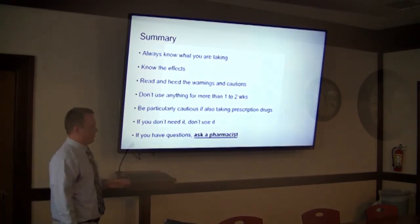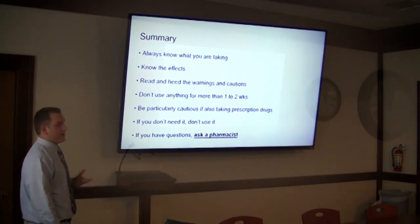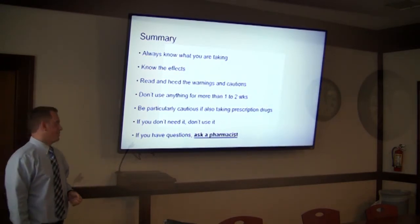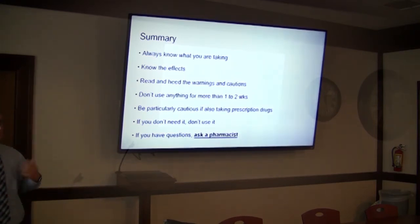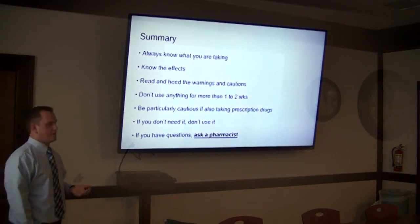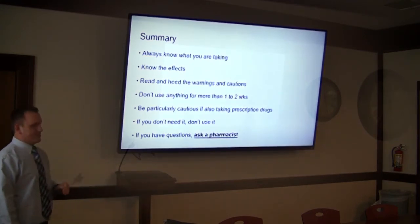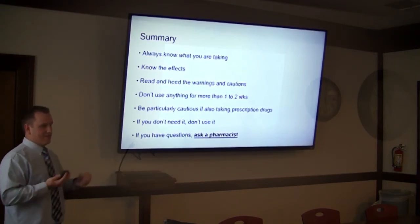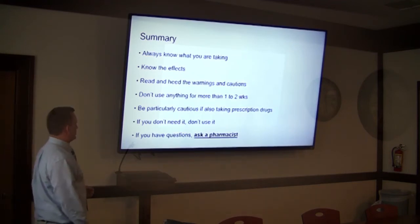Don't use anything longer than 1 or 2 weeks. If you're having something that's not going right and you're using these medications to correct it and it's not working, you really need to see a physician. Be particularly cautious if you are taking a prescription medication, just making sure that nothing interacts with what you're currently taking. If you don't need it, don't use it. Like with the weight loss medications, there are ways to naturally lose weight. You don't need those products. I would never recommend using this.